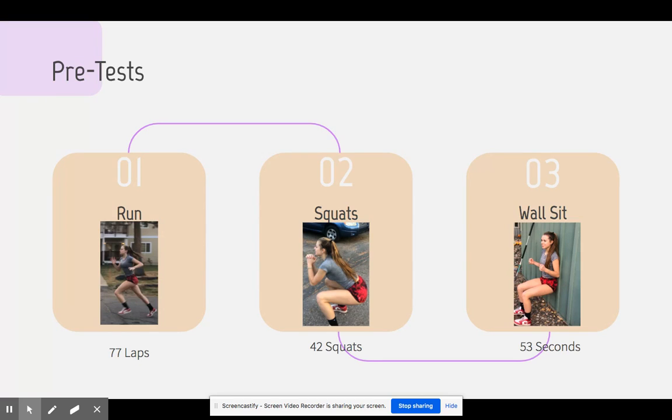This is my pre-testing for my client, Lauren. I still can't figure out how to upload the videos on my slides, so I have taken screenshots of the videos and put them on. I tried getting the best screenshot. I made her perform three workouts for her pre-testing. The first one was the pacer test. To test her endurance, I made her do the 20-meter pacer test till she was fatigued. Lauren got 77 laps in.